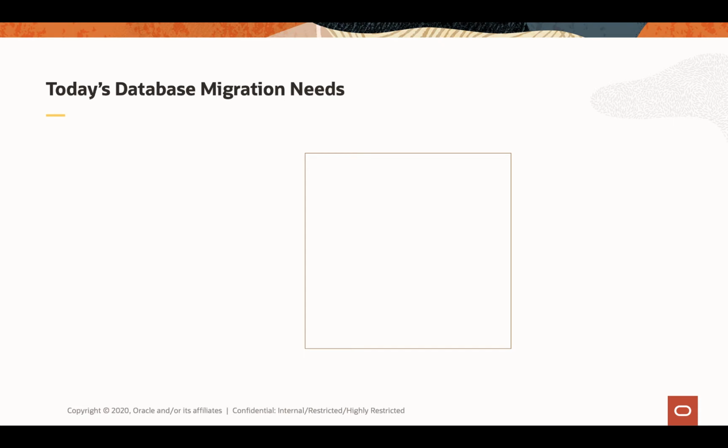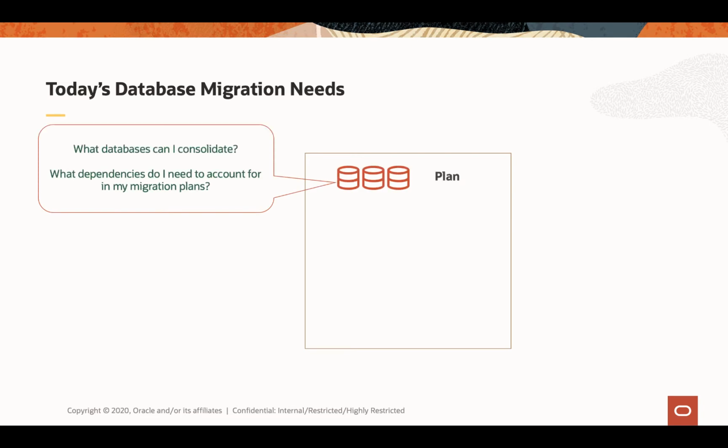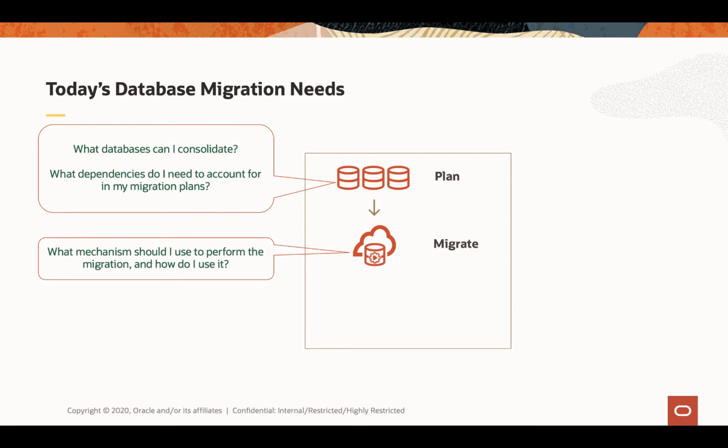So when we talk to customers about their migration needs, usually all administrators or users who are migrating their databases to cloud categorize their requirements into five basic questions. The first question is: what databases can I consolidate? If I consolidate multiple databases, how can I identify them? How can I find dependencies between these databases? And then, what mechanism should I use to perform the migration?